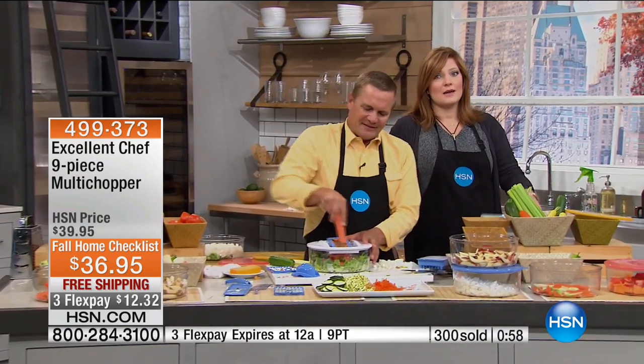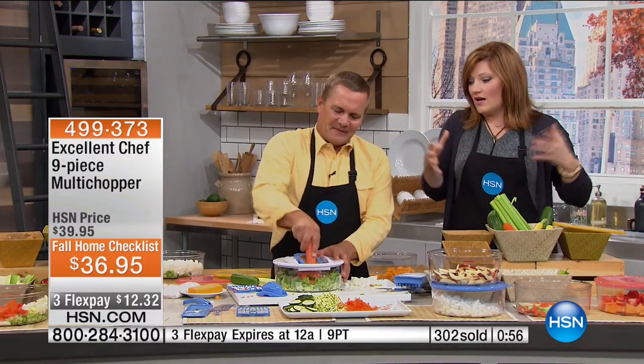So this is not gonna take up a lot of room, but yet you get a lot of volume out of it. And it does the work that, I mean, who wants to drag out a heavy food processor? Oh, it's so much work. If you've bought carrots that are shredded up or grated up for you in the supermarket, you pay for somebody to do that for you.